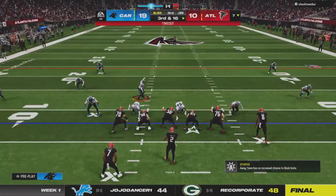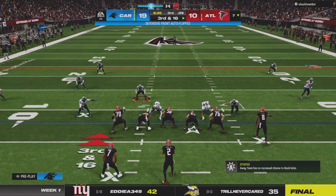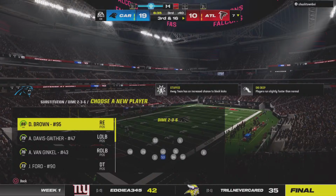This offense in desperate need of a conversion as they come up on third down. And now we get a timeout called on the defensive side of the ball by the Panthers. That'll leave them with 2 remaining.